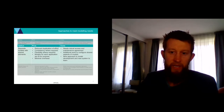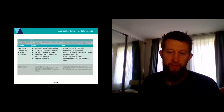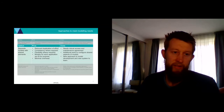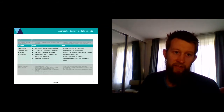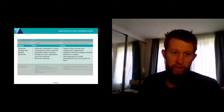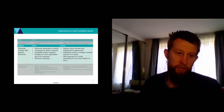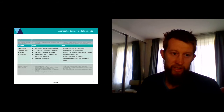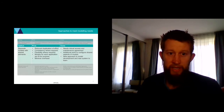So the idea would be to have fit for purpose model structures and a systematic way of sharing those assumptions across models. If it's systematic, there'd be reduced duplication of effort in reviewing models, finding where they've changed, and updating them. It can achieve consistency where it's required, but also flexibility where it's required. So you can have fit for purpose models with minimal overhead, because the models are fit for purpose, not over designed.